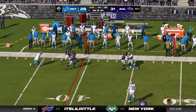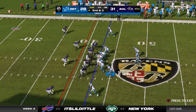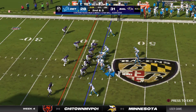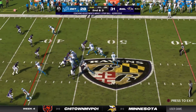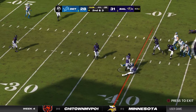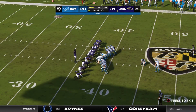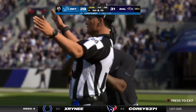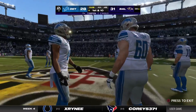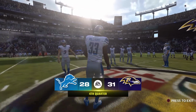Goff's throw into the hands of Peoples-Jones. The Lions now going to use the second of their timeouts. That'll leave them with just one remaining in this 4th quarter of play. He'll leave it for Montgomery complete. And now here comes their final timeout as they take it with 8 ticks remaining. And with inside of 10 seconds, 8 to be precise, we get whistles and a timeout on the field.